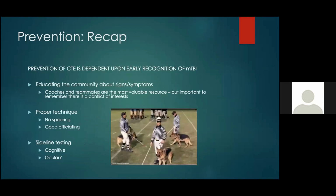So, just to recap, this is really, I think, the most important takeaway when we're talking about CTE. It's certainly a disease that can be prevented, and I think that even in the setting of contact sports, if you have proper coaching and trained personnel on hand to recognize when someone has sustained a head injury and to remove that individual from play, it certainly keeps the sport safe.